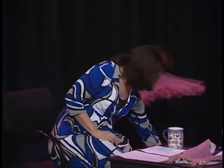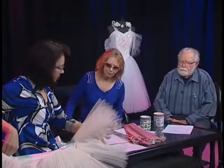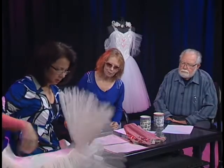Let me show you, talk about the making of the tutu. And the tutu has to fit like a glove because it becomes part of the dancer's body. Okay, now let me show you. Right now I'm working on Sleeping Beauty Aurora. Here's the skirt, 10 layers. I already put the top layer.